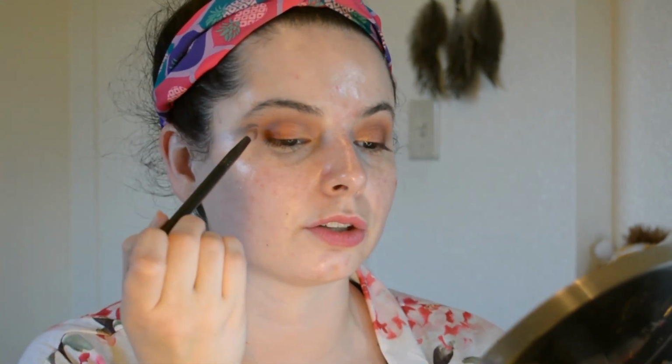Without picking up any more product, I grab the Luxie 231 brush again, and I just buff out that outer lid and crease area, just so that way the inner and mid lid colors can blend more seamlessly into the crease.